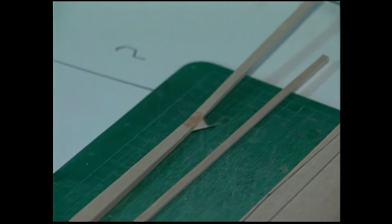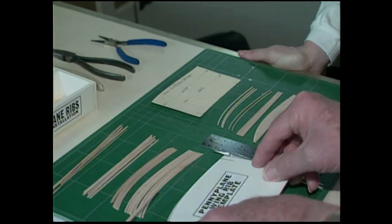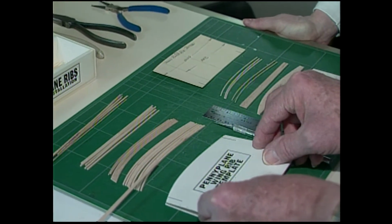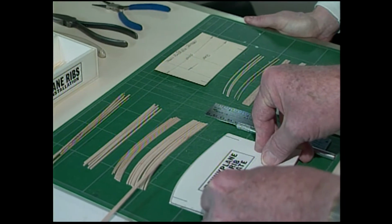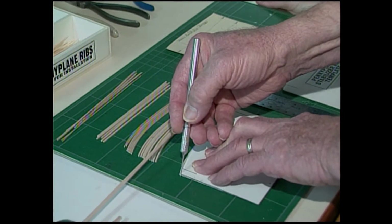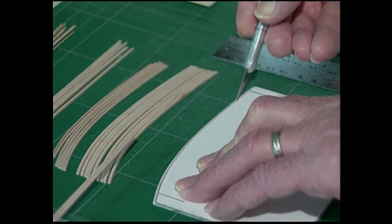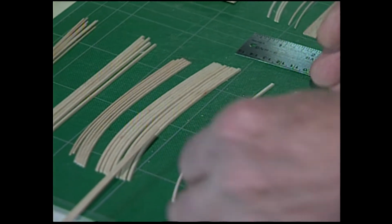These are the ribs that I cut out of the sheet balsa, and I just move this down. Oh, so you have a pattern on. And I have a pattern. We study what kind of rib patterns to make, what kind of airfoil to put on the airplane. And there, that shows you another rib.